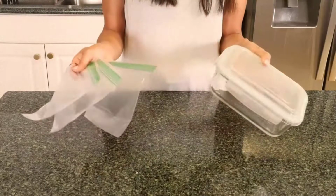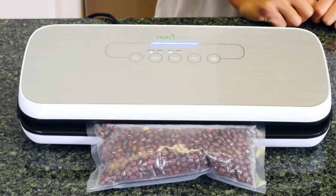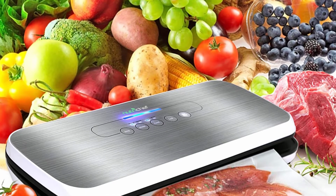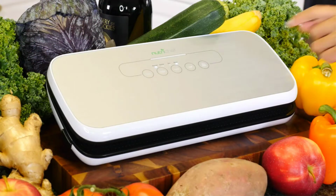Cooking and meal preparation will become easier, less expensive, and faster, as you will be able to equip and organize your freezer with fresh food ready to be defrosted and served with fresh ingredients, instead of freezer-burned food filled with ice crystals which will probably end up in the trash can.